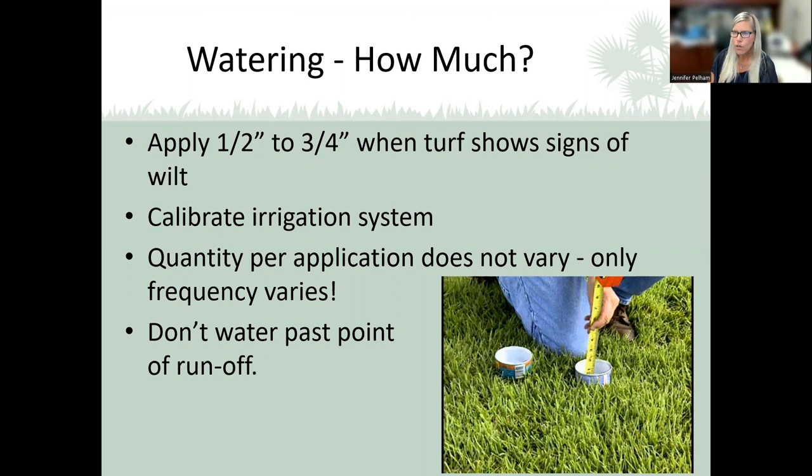We're going to make sure we calibrate our irrigation system so we know how much water to apply at one time. We do this by placing cans, such as tuna cans or cat food cans, around our lawn and turning on our irrigation system for a period of time, say 15 minutes. Then you take an average of the water that you collected. If you are applying a 1/2 inch to 3/4 inch in 15 minutes, then you know you only have to run your irrigation system for 15 minutes.